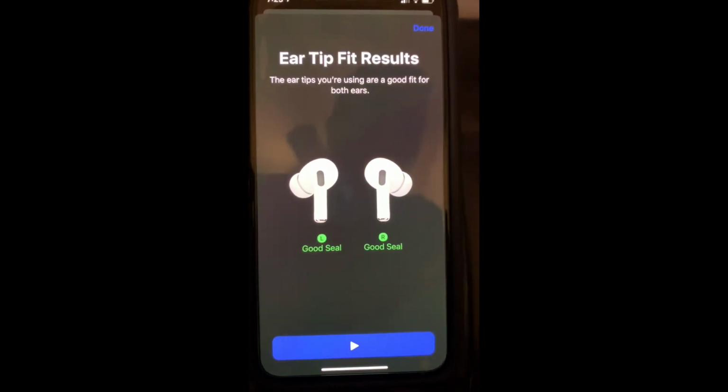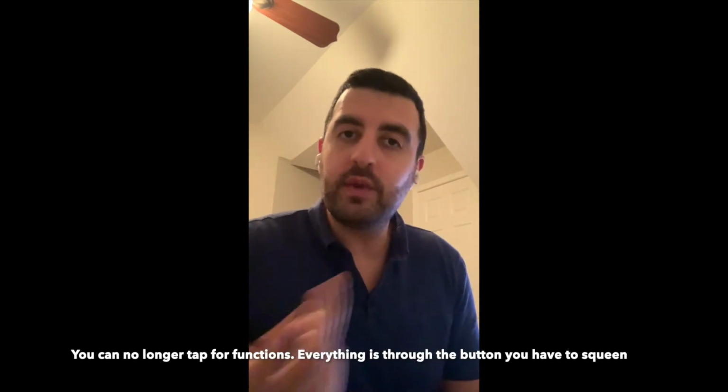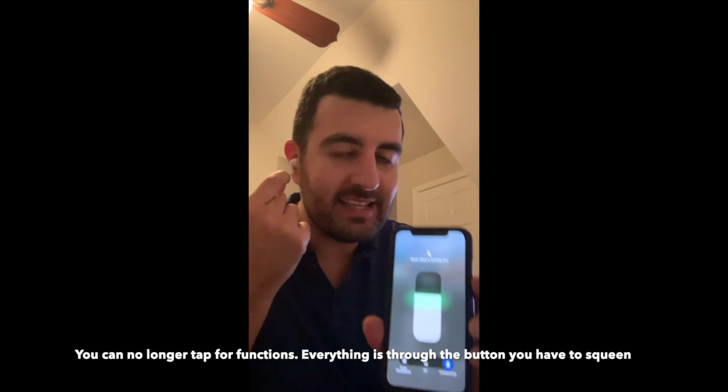Great, good seal on both ears. Thank you, Apple. We'll go ahead and click done. Okay, so for the first time, I'm trying the different buttons on here. Right away, I'm wondering if I can tap to do what I used to do on my AirPods, but they do have a button, a tactile feel eventually.